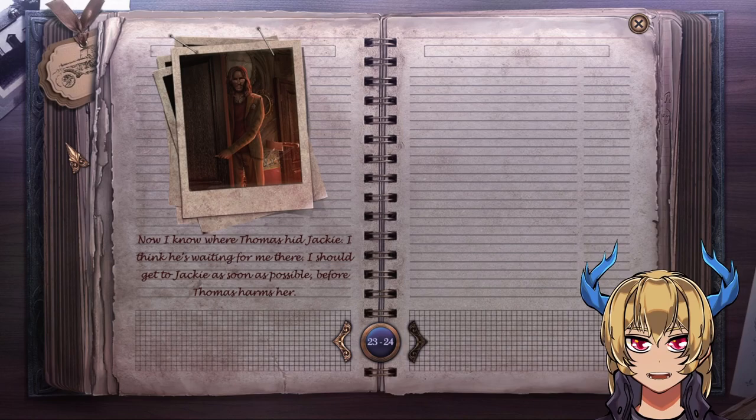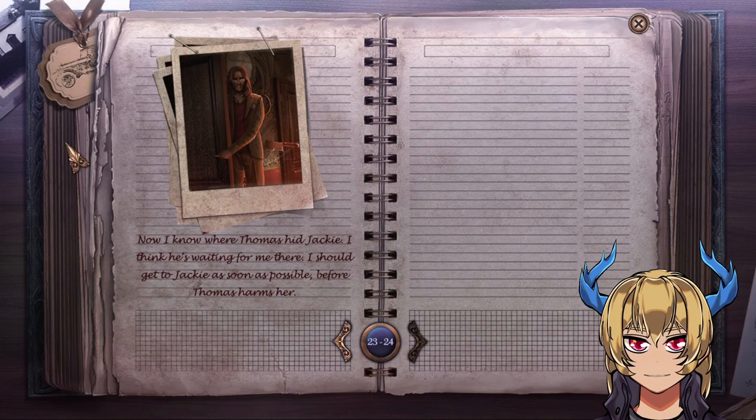Now I know where Thomas hid Jackie. I think he's waiting for me there. I should get to Jackie as soon as possible before Thomas harms her.